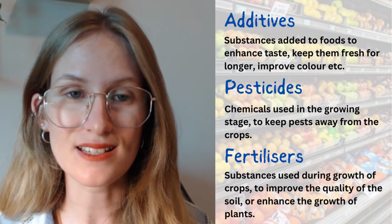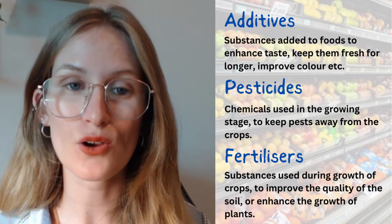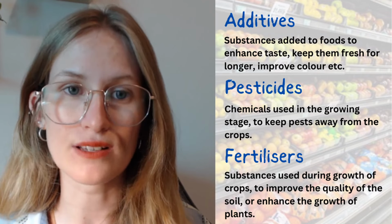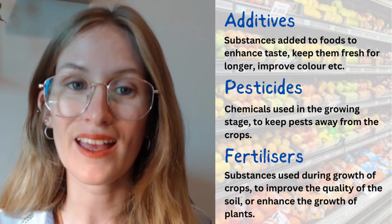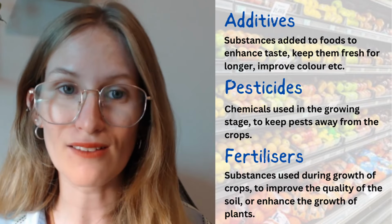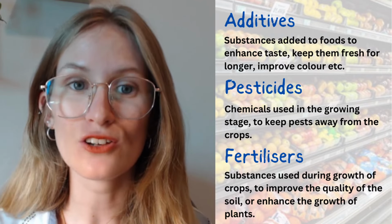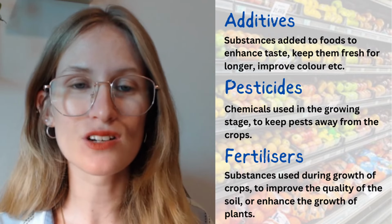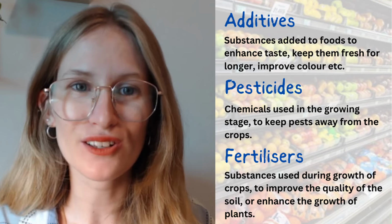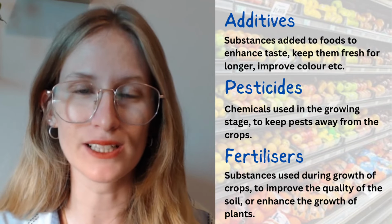And fertilizers, a fertile ground is a ground where lots of things can grow. There's lots of nutrients in that ground, in that soil. And of course, if you do not have nutrients in your ground, in your soil, you can add nutrients via fertilizers that give extra emphasis, extra boost to your vegetables, to your fruits, because they have these extra nutrients.